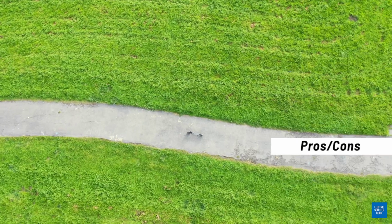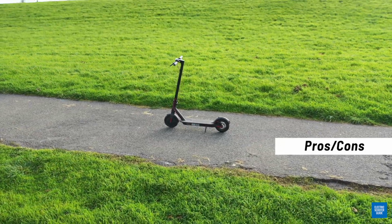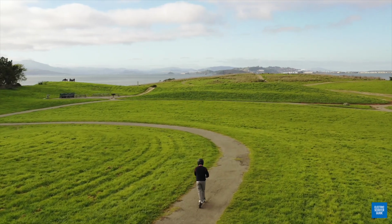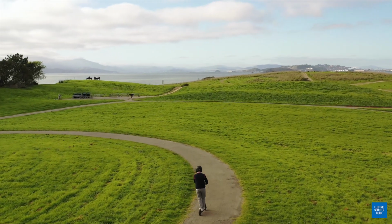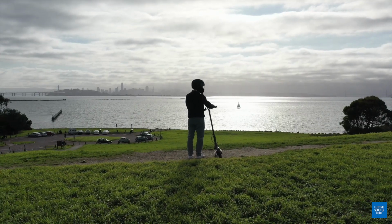Now, overall pros for the Xiaomi M365 are many, and overall, it really is the best scooter, in my opinion, under $500, but it actually happens to be usually less than $400 when you actually click the link and see what the price is.